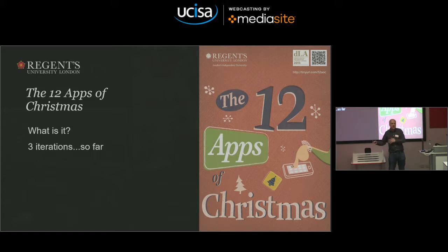Then I tried to jazz it up a bit, and I called it an appstable, where I got the lecturers to come and do demos of the apps that they were using. And instead of 1s and 2s, I had 10 people there. But in terms of numbers, it still wasn't big numbers.